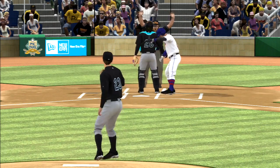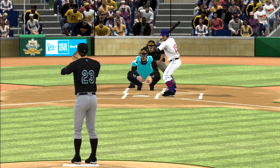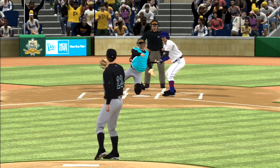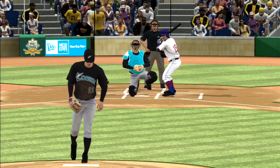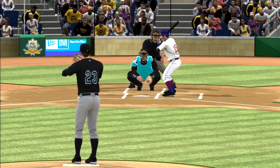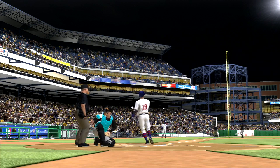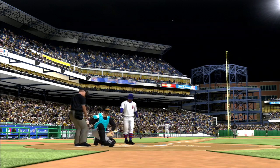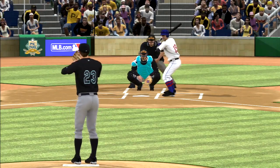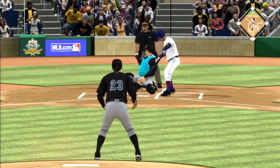And that's swung on and fouled straight back. Good eye to lay off the slider there, and he works it to full 3-2 here. Boy, really making him work now as the 7th pitch of the at-bat is also fouled away, so the count will hold steady at 3 balls and 2 strikes. Just does stay alive as this is fouled back.